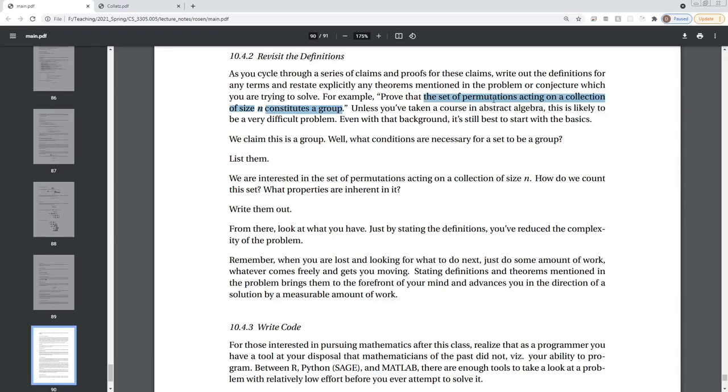Right? So the set of permutations. What is a group action? What is a permutation group of size n? Everything that doesn't rely basically on any thought. Right? So definitions are just the language that we use to describe these concepts.